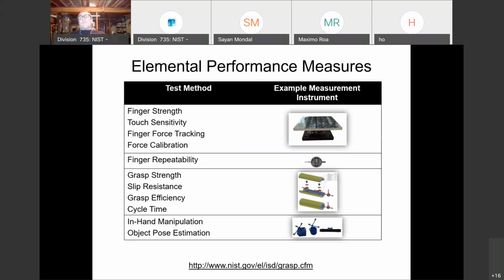If we're pulling on it for the slip resistance and grasp efficiency test, we put an additional sensor in there to measure how hard we're pulling on it. Other tests include in-hand manipulation and object pose estimation. So what I'll do is I'll step through these relatively quickly.